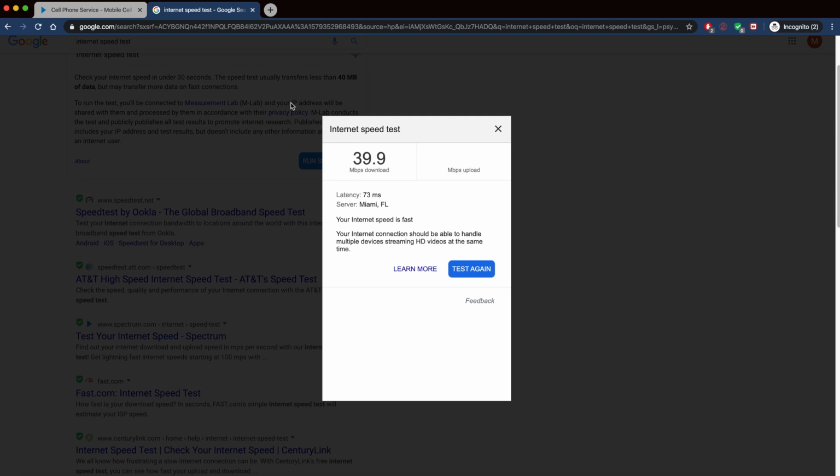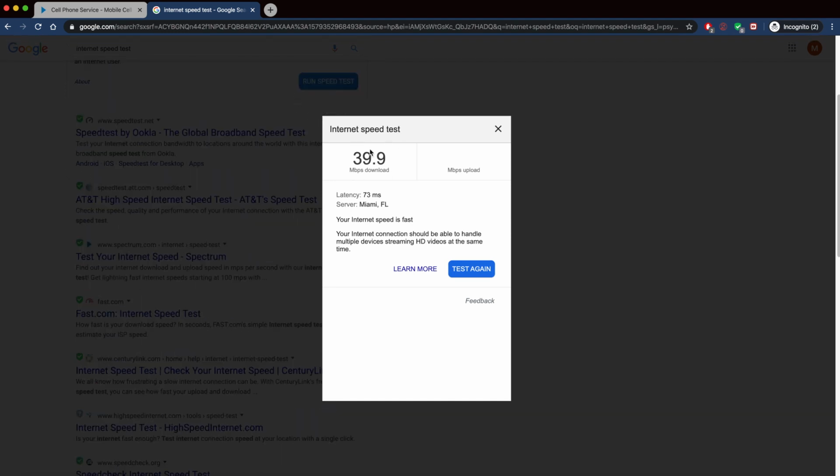I do get the HBO and Showtime included in that. And I think it is supposed to be over 100 megabits. I think they may actually claim it's 200, but obviously it's not showing that I get that. But overall, it's pretty good. It's worth a try. Like I said, it depends on where you live. And if you don't get a contract, you won't have to worry about getting stuck with them.